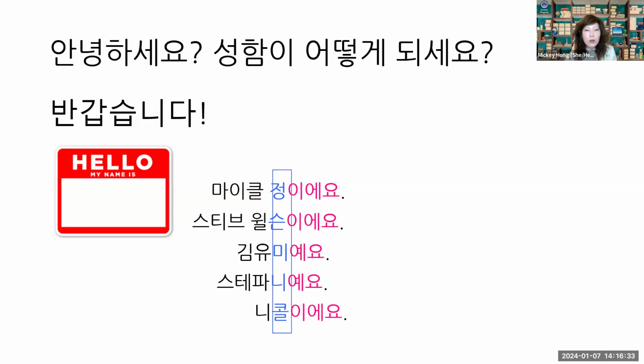So depending on whether the person's name, or the noun, this is a proper noun, ends with a consonant, you attach 이에요 to say it's Michael Jung, or I am Michael Jung, or Steve Wilson, Kim Yumi. When the topic or subject is missing from a sentence in Korean, it automatically means one is talking about oneself. It's referring to the first person. So 마이클 정이에요 is as good as saying I'm Michael Jung, I am Steve Wilson, etc.